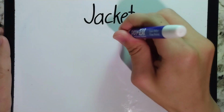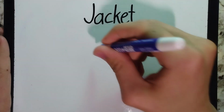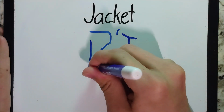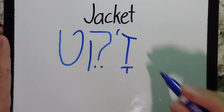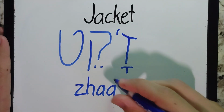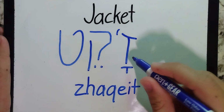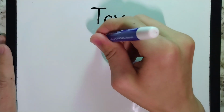The Hebrew word for jacket starts with a zayin with apostrophe. Under the zayin we have a qamatz, and after the zayin we have a kuf. Under the kuf we have a tsere, and the last letter of this word is a tet. The zayin with apostrophe makes the j sound, and the qamatz under it says a, the kuf says k, the tsere says e, and finally the tet says t. Zhaket means jacket.